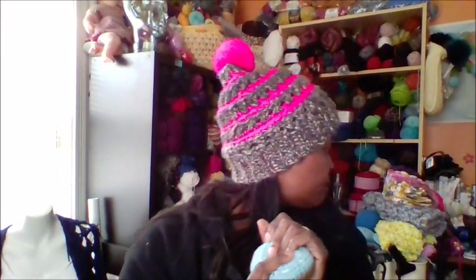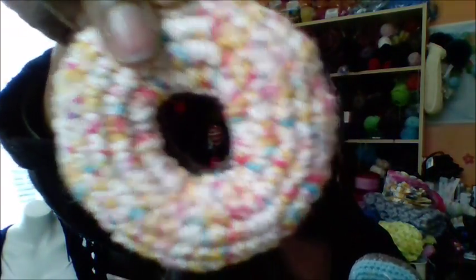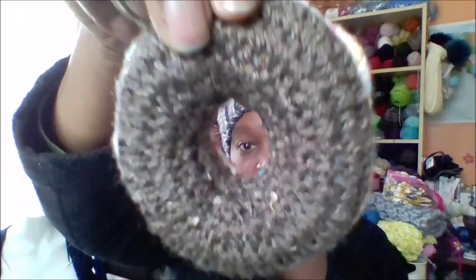I'd shown it last time. I don't know where it is, but Confetti Sprinkle or something like that, but it's their speckle line. And the back is just brown. I think this is Vanna's Choice. Yep, this is Vanna's Choice Barley on the back. Oh, hey.